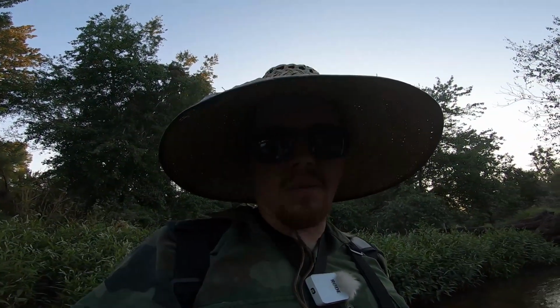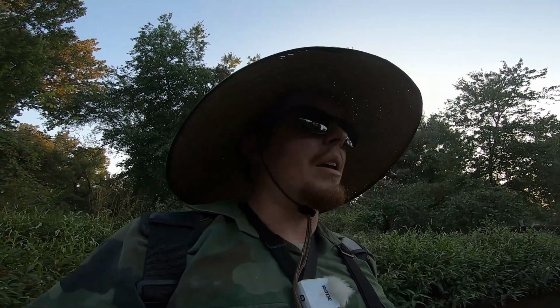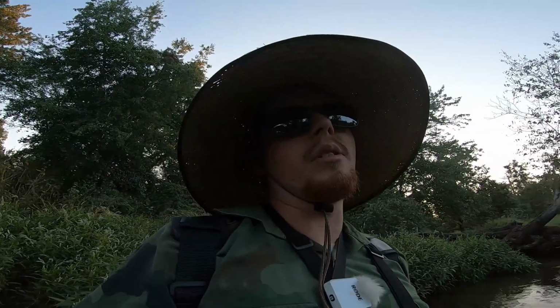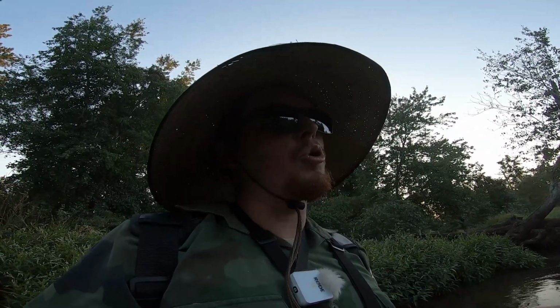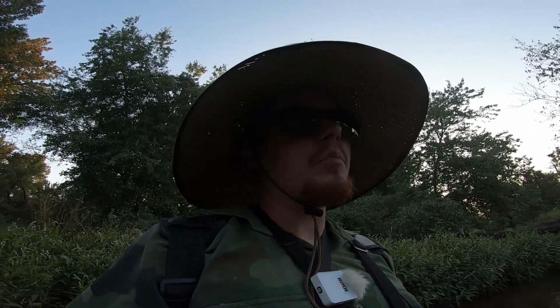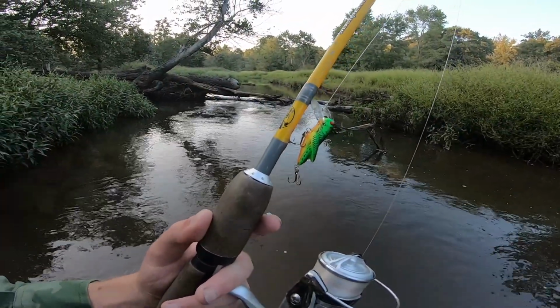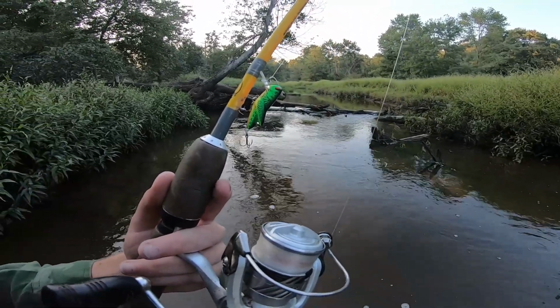You know, the lure of the day was definitely the Rebel Crickhopper. It caught a bunch of different species. I think all the species that we caught today were on that. And of course, we tried some other lures too, and they did work, or at least got bites. But this little grasshopper imitation crankbait far and away was getting the most attention.